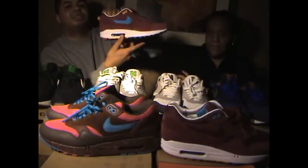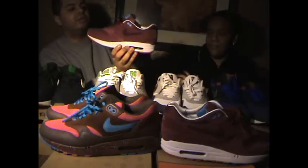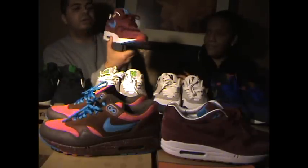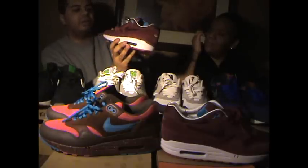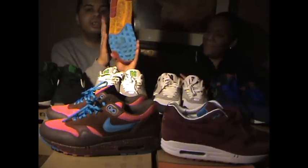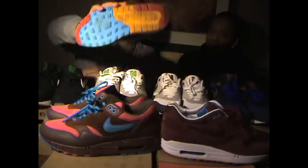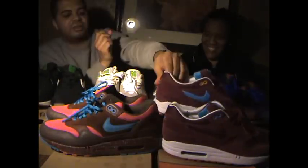Slept on these ones. The PATTA AIRMAX 5-year anniversary. The burgundy one. 3-0. Very, very sick shoe. Very sick. As you can see, the soles are dirty because we wear them shoes.